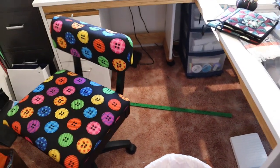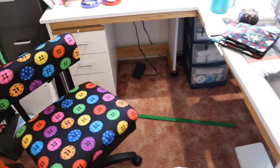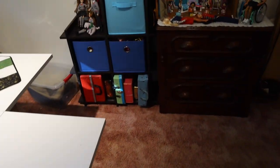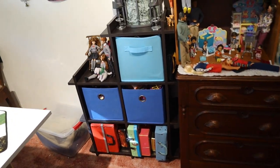So that's what we got her, a swivel chair. I've forgotten the name of that chair. Anyways, it comes in multiple fabrics. She chose the buttons. I think that's the neatest one. What else have we got here? Well, there's some more vertical storage.